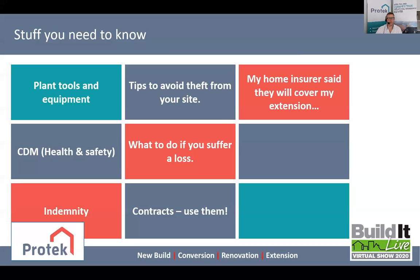My home insurer said they would cover my extension. Great. They'll only cover it for fire, lightning, aircraft, explosion, malicious damage and vandalism, not for what you really need. So don't get caught on that one. Friends helping on site, you need to make sure they're actually covered under the employer's liability section, even if you're not paying them. If they're injured on site, you will want to help them, especially if they're really seriously injured. So it's important they're covered.